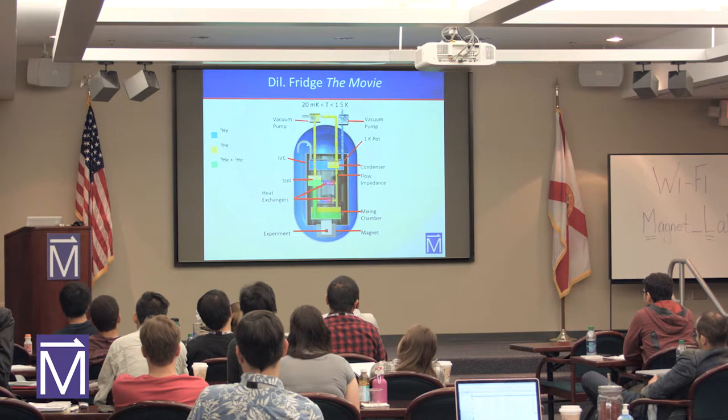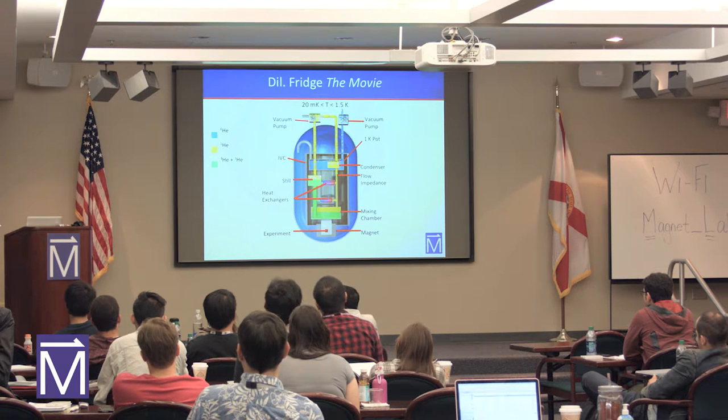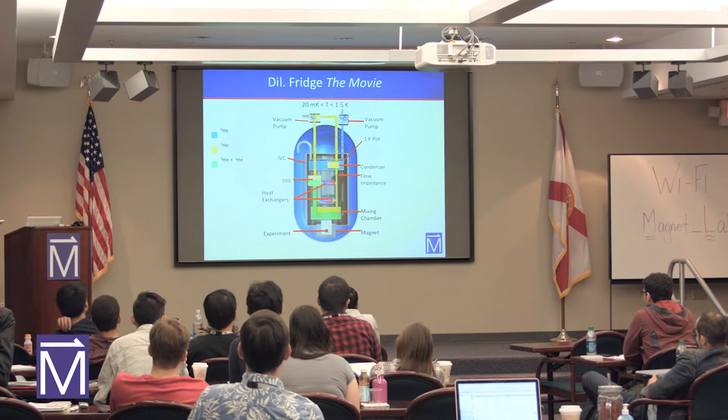So in a properly working dilution refrigerator, you're just circulating helium-3. The helium-4 stays put, and it'll run continuously as long as you keep electricity going in the pumps and as long as you keep liquid helium surrounding the inner vacuum can. And so this is the other important part, the inner vacuum can, because the heat load from 4K onto 7 millikelvin is tremendous. So you've got to shield yourself from that as well.